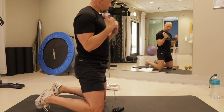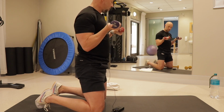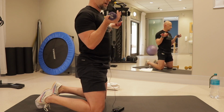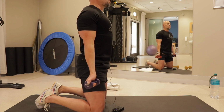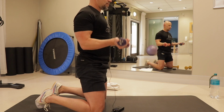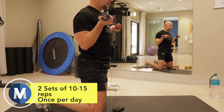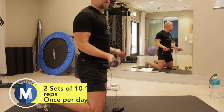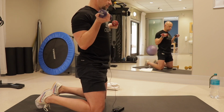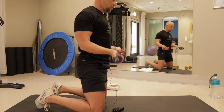So remember not to curl the wrist, because then you're actually changing the angle of the weight and you're losing a little bit of the tension. So keep the palms facing forward like that and let them drop down like that. Breathe in and out. That's it, and repeat. And 5. Okay. If your knees hurt doing this on the floor, you can always put in a pillow or a cushion or a piece of foam. It's all about being comfortable doing these exercises. Breathe in and out. And let's go for 5 more.